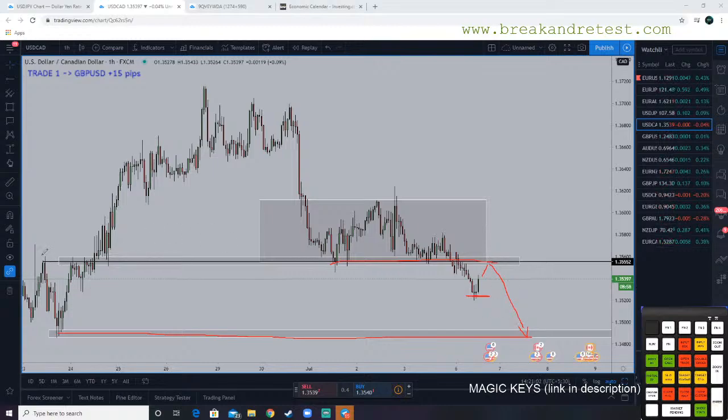I think this is a pretty good support. It held for a long time. We finally broke this consolidation box. We had a break and retest here, but this was during the Asian session. Now, when it comes here for another retest, I think it's a good opportunity.